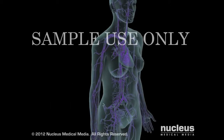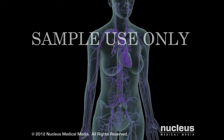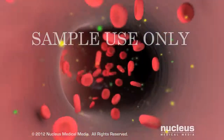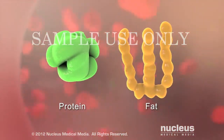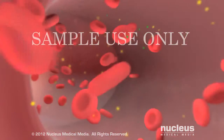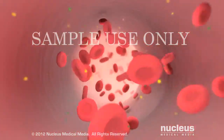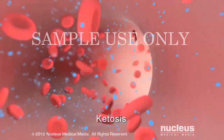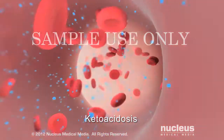If hyperglycemia is not treated, you can become severely ill. Because you don't have enough insulin circulating in your blood, your cells can't use glucose for energy. As a result, your body breaks down your fat and protein stores as an alternative source of energy. As fat breakdown continues, certain byproducts, known as ketone bodies, accumulate in the blood, resulting in a condition called ketosis. When ketones build up to dangerously high levels, a life-threatening condition called diabetic ketoacidosis results.